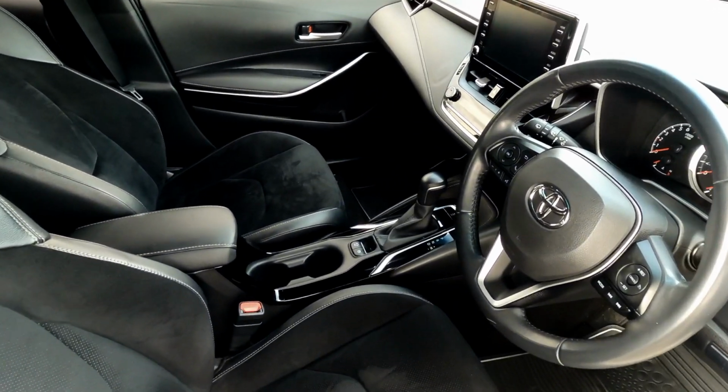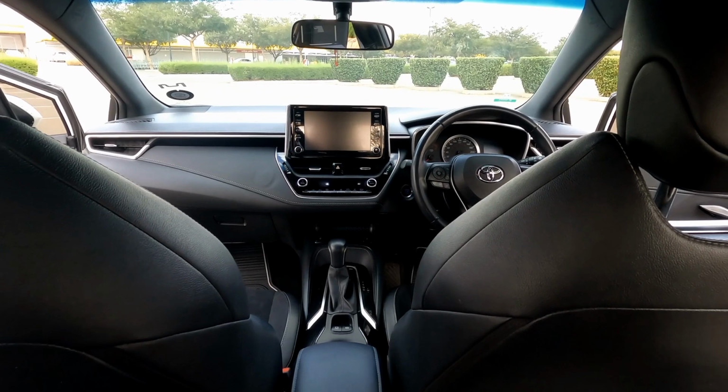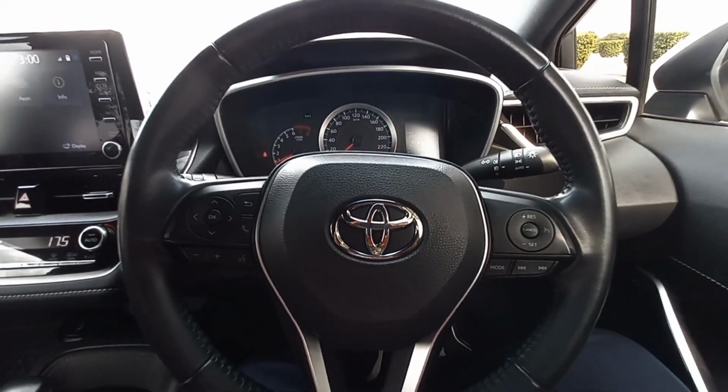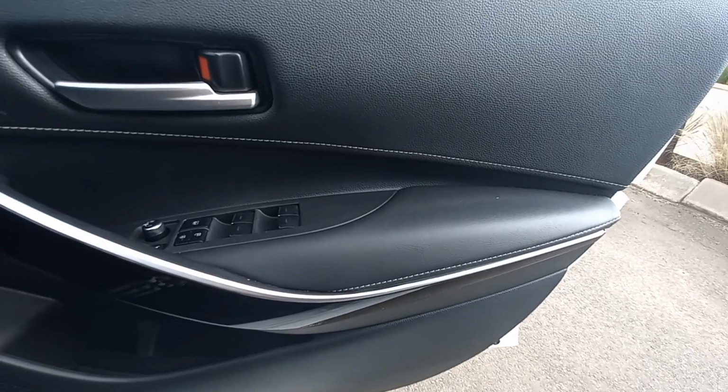Moving to the interior, you will immediately notice that it has a very spacious cabin with good visibility throughout. It has a high quality feel with soft touch materials in most places of contact. The build quality of this car is surprisingly premium.